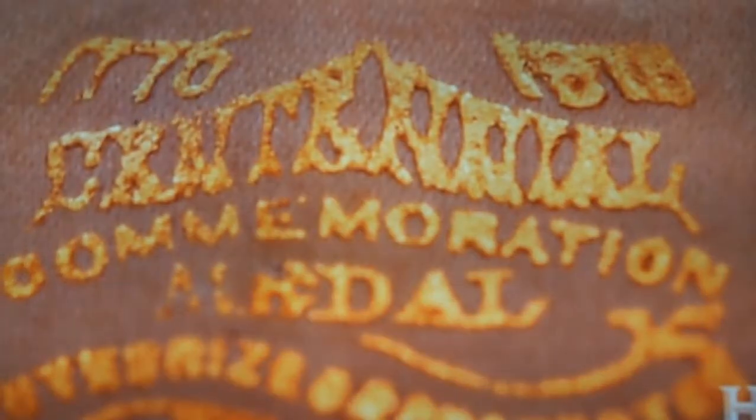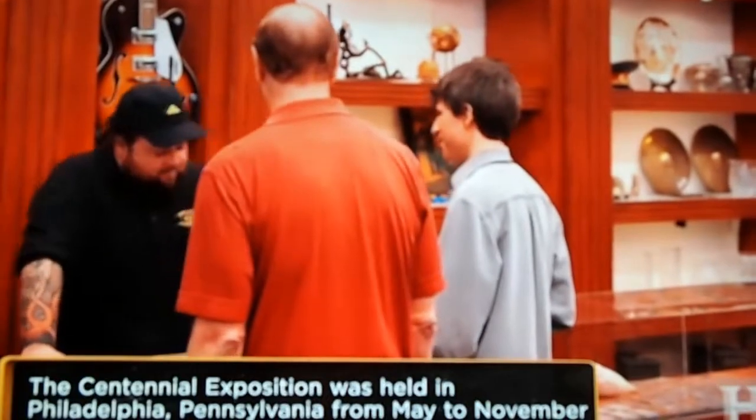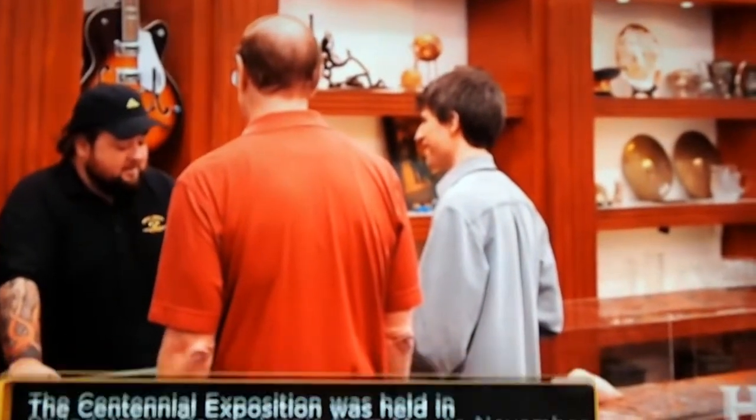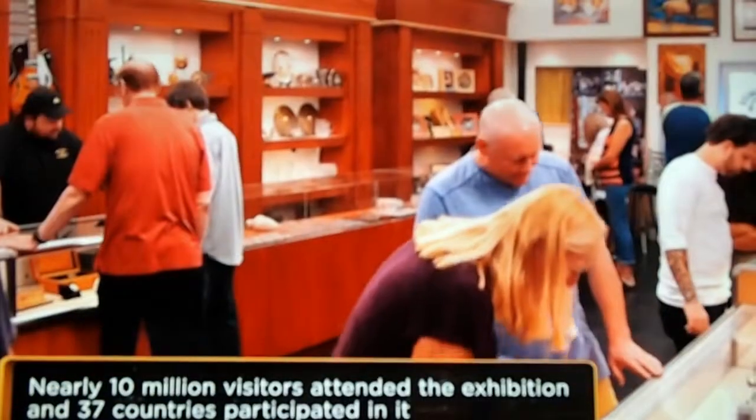It's a medal, it's not a coin, yes. Let's have a look. Oh, this is the Centennial Exposition medal. I think if I could travel time and go back, this is one of the events I would like to see. This was like our first real big World's Fair. This was a really special day for America. It's quite the event to think about, but I'm not sure that's where I'd go back in time if I had a time machine. What do you think about the condition?